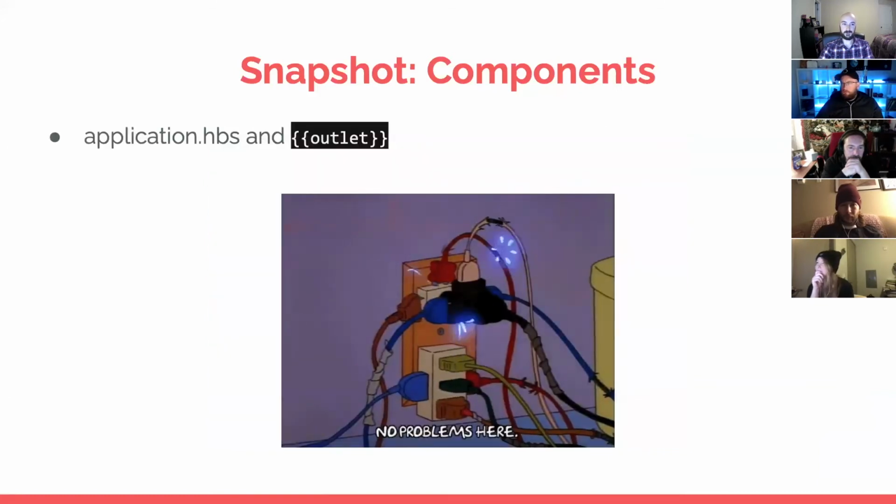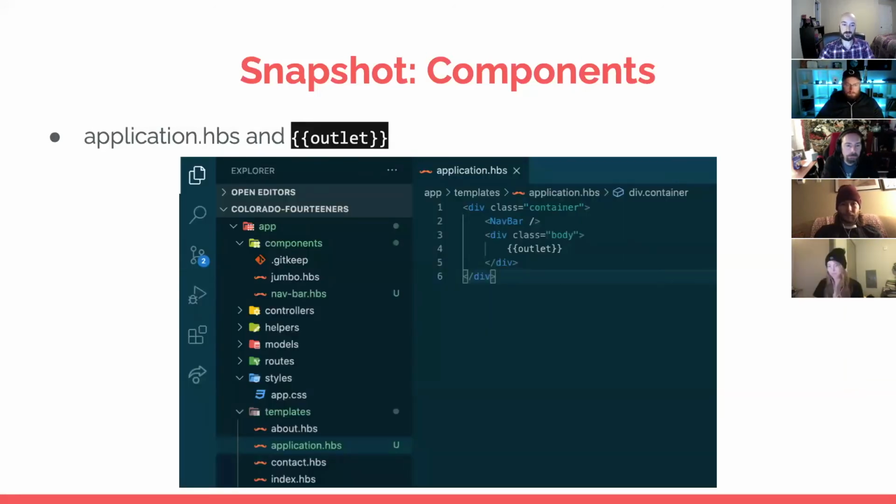Instead, we're going to resurrect that application.handlebars file that I mentioned at the beginning, and we're going to use something called an outlet. Again, this is one of those Ember portals. So we're going to bring back that application.hbs file, and we're going to add a little bit of structure. We're going to put our navbar at the top here, and then we're going to include this outlet portal. And what's going to happen here is whichever page the user's on, that template is going to be rendered in the outlet.